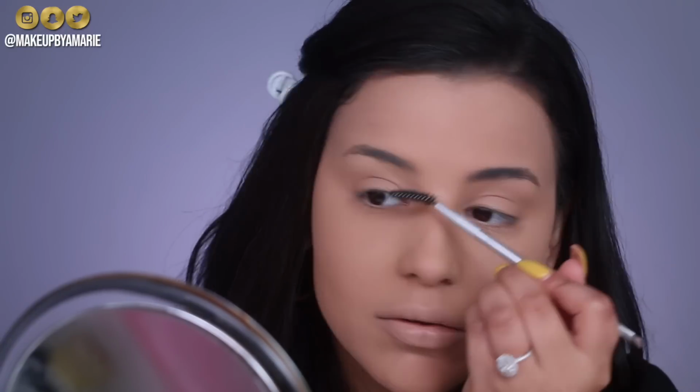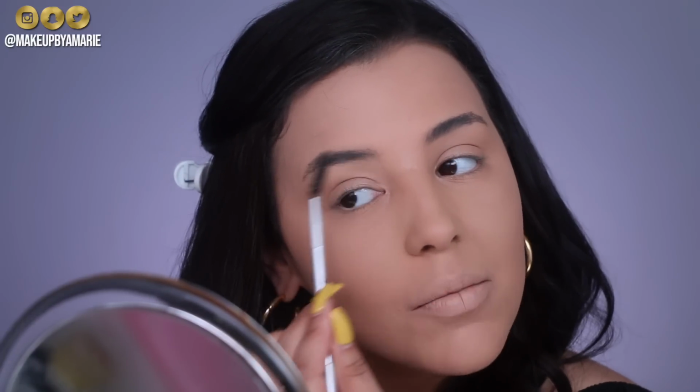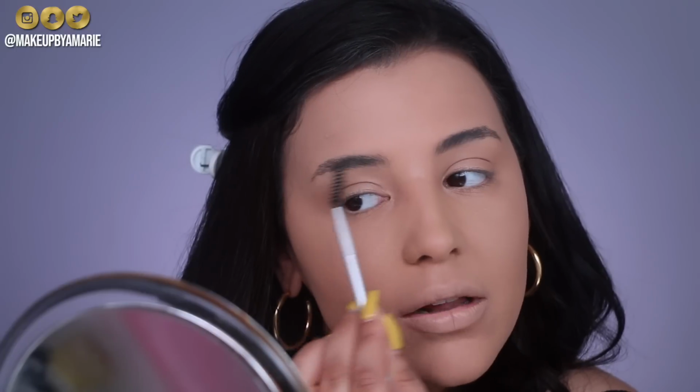So what I'm going to do with this is start underlining my brow, but before I do that, I am going to take a spoolie that I have in my collection and comb out a lot of this foundation and powder that I have sitting on my brow. I'm going to give her a good comb so that all of my eyebrow hairs are going in the same direction, which is going to make it a lot easier for me to fill and shade in my brows. Like I said, I am going to take this pencil and lightly underline my brow, shaping her out before I go in and fill her in.